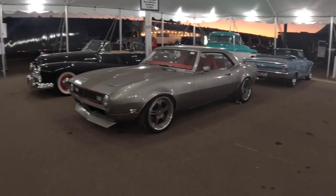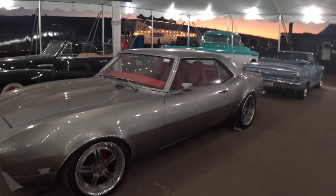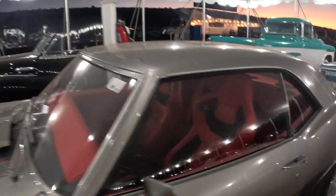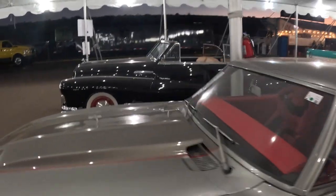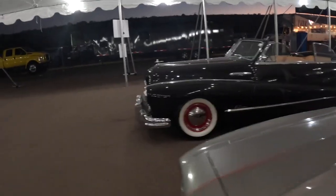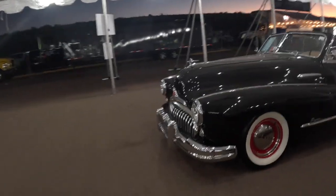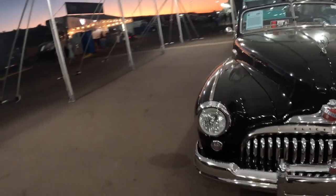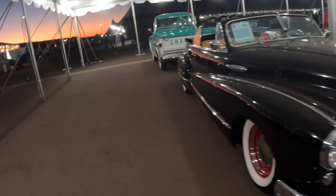One thing is, I'm not a fan of the racing seats. I hate them seats. Looks like they had them reupholstered though, but a lot of people put those in there. This big boy right here. I think this is an Oldsmobile. Yeah, no, it's a Barrett 8. That's a big car.